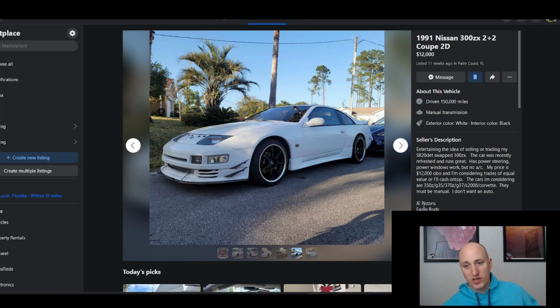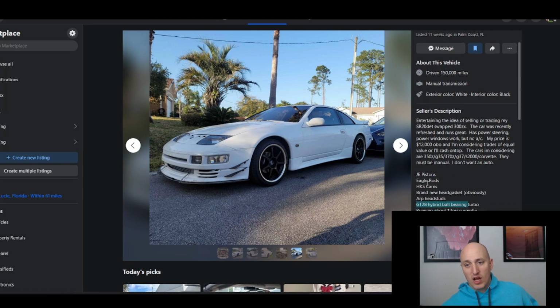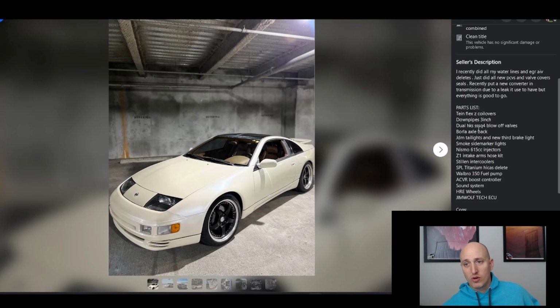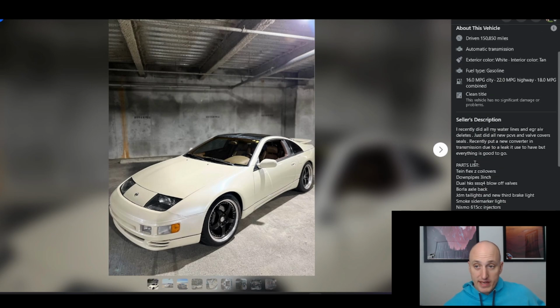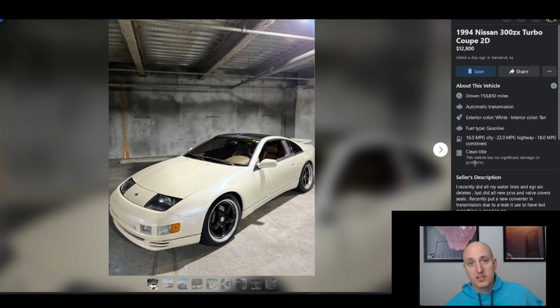That's a built SR20 with pistons, rods, cams, turbo, head studs. I mean, this is pretty legit. Or what is this? How much is this? This is $12,800, about $13,000 twin turbo, 1994. None of them have AC. If you have a 300ZX, just be prepared not to have air conditioning.